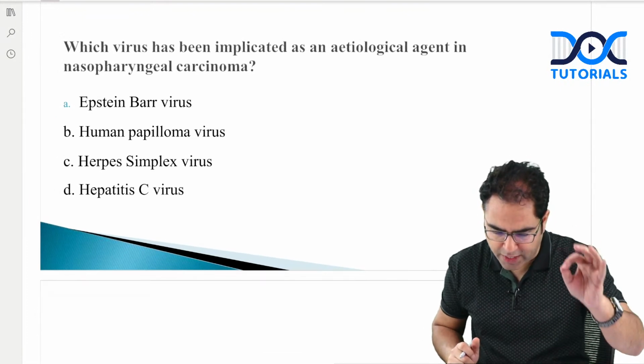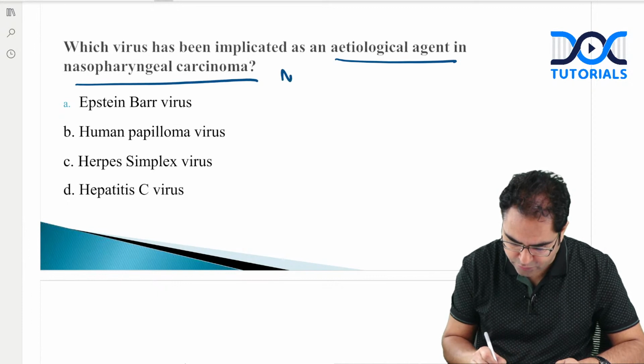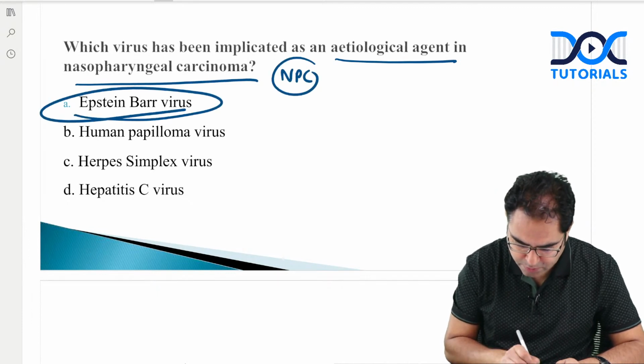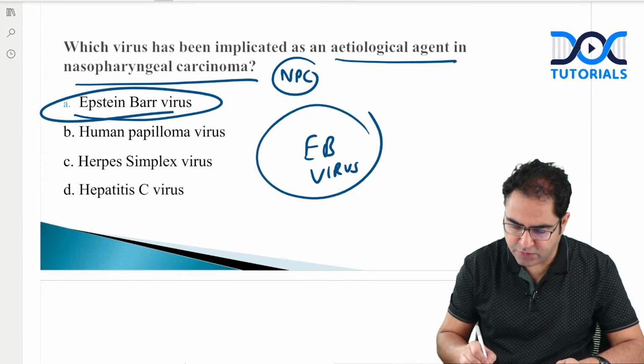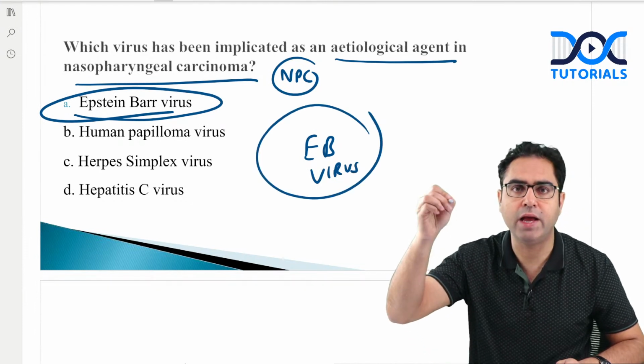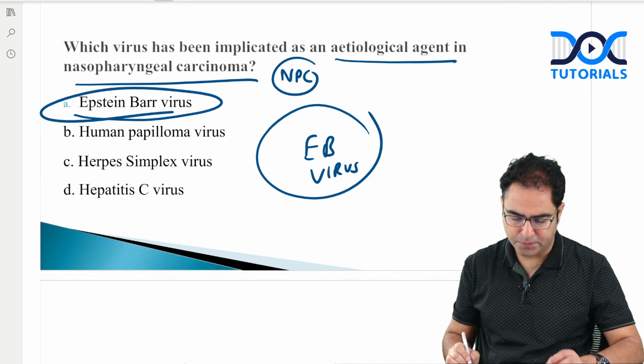Which virus is implicated in the etiology of NPC, nasopharyngeal carcinoma? The Epstein-Barr virus, EB virus. Biopsy is contraindicated in angiofibroma, beta.